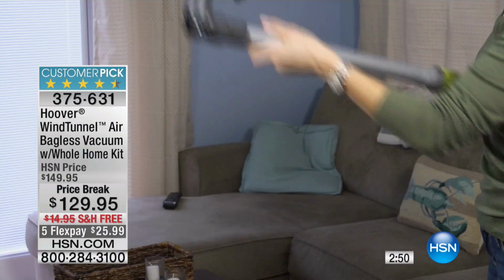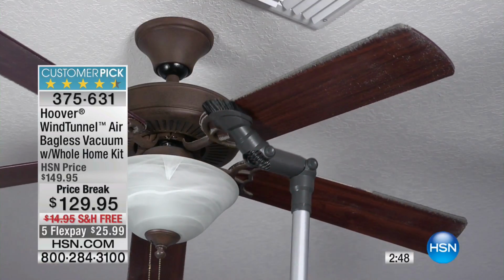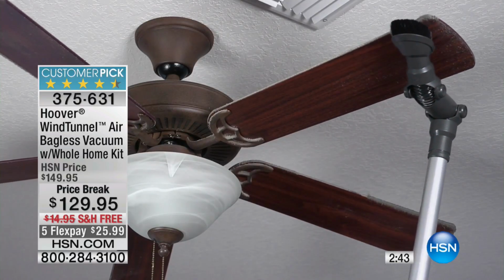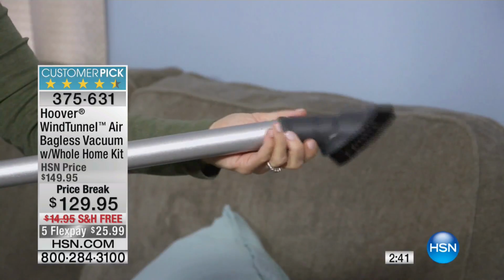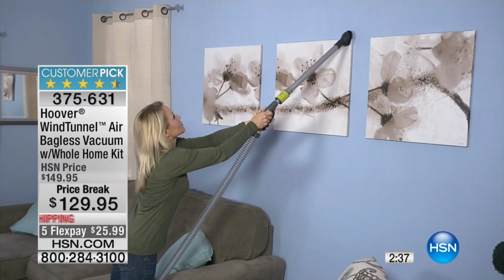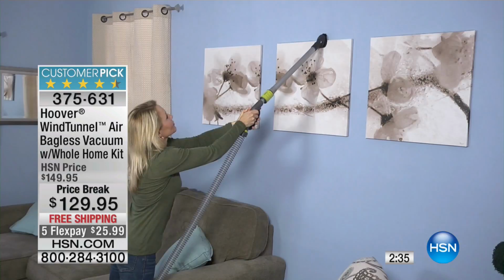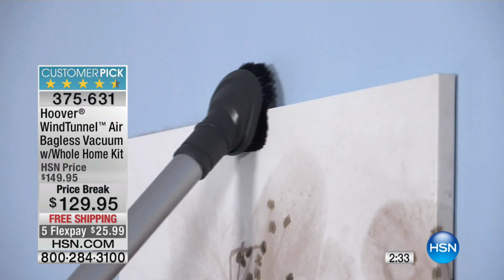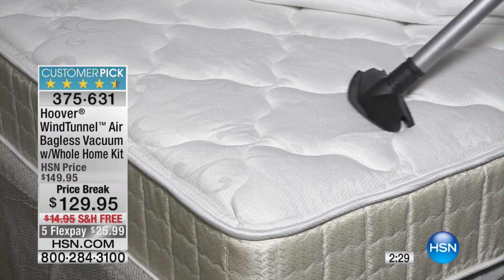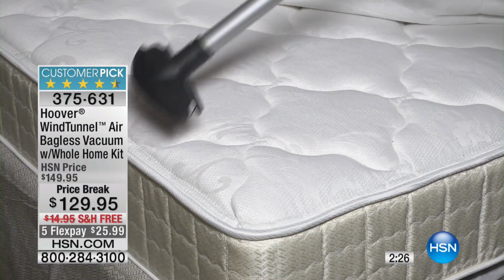Let's show the tools. There's the fan. That's my favorite tool. That's the yoga tool. So you can get underneath your fan, and then you can kind of twist it, and you can go over on top of your fan. You also get that dusting brush right there. This is the most tools that we've ever given. Also, by the way, it's a 2-year warranty, which is double the standard warranty that we normally do. Oh, that's huge. Which is nice.